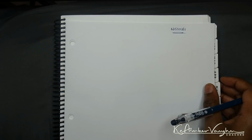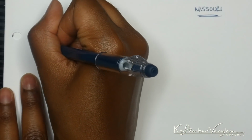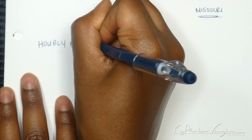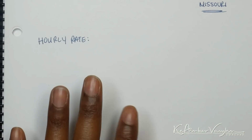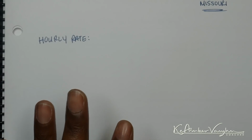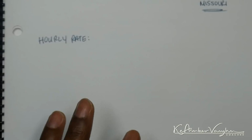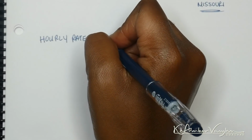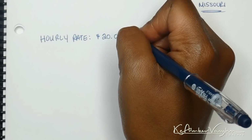First things first, and let me zoom in a bit. Okay, so first is my hourly rate. Typically when you're looking at travel contracts, your hourly rate is going to be lower than what someone would typically get paid in that area and even in that facility. But the thing is, they drop your hourly rate because they push and pump a lot of your money into the tax-free stipends. So that's very important to know. My hourly rate is $20.09 per hour.